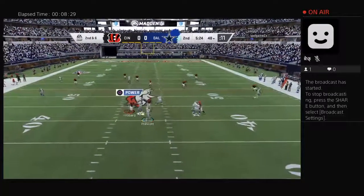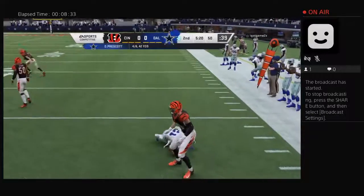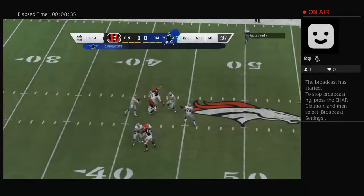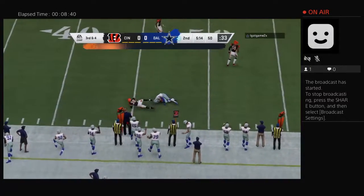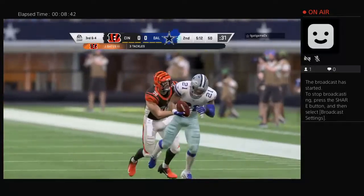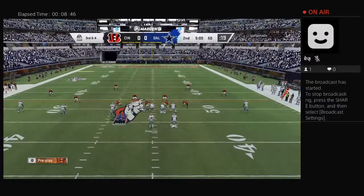From just shy of midfield, Prescott. And that's Elliott, complete. And he's down right around midfield after a gain of 2, maybe 3. I know most of the time when the ball's in the air, you're thinking wide receiver, tight end, but running backs, they can be a big part of any passing offense nowadays.